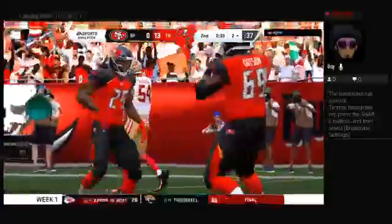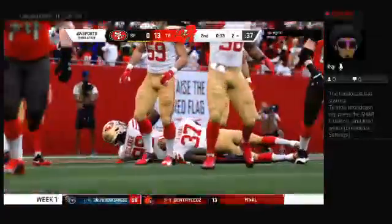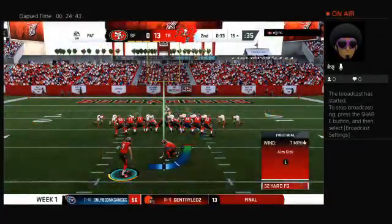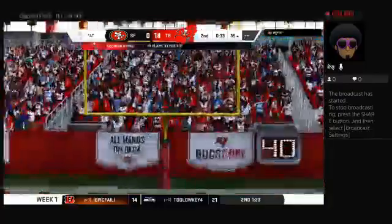Touchdown, Tampa Bay. Peyton Barber, already his 2nd touchdown here in this opening weekend, as the Buccaneers tack on to their lead. Gay is on for the point after. And it's good to make it 14-0.